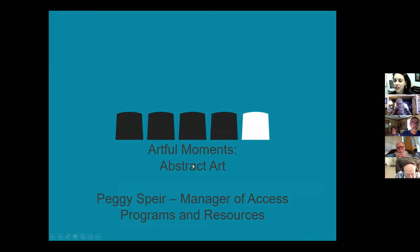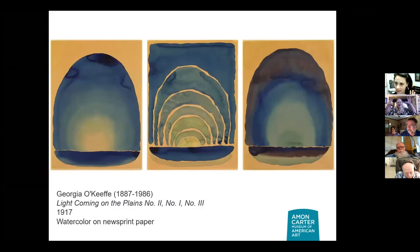All right, so today we're looking at four different abstract artists, and they're all female. So okay, let's jump to it. Ooh. What do we have? Georgia O'Keeffe. We have Georgia O'Keeffe, not the typical Georgia O'Keeffes we're used to seeing. So what do we see here?